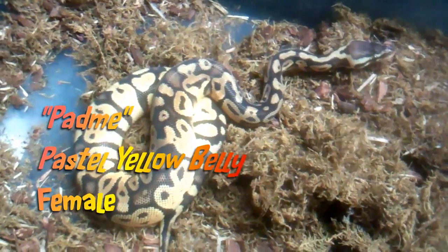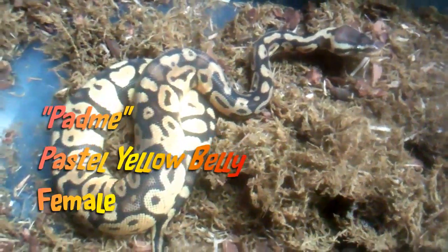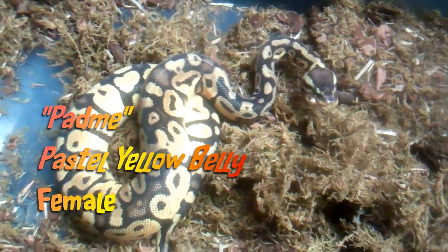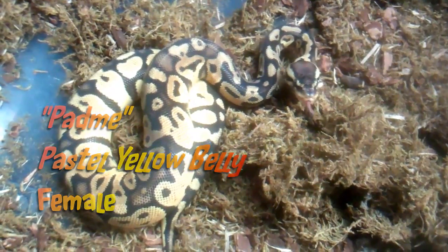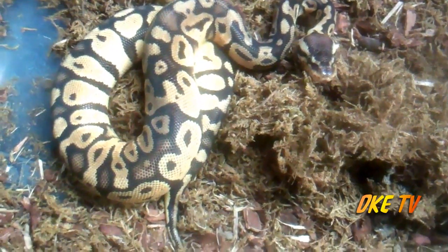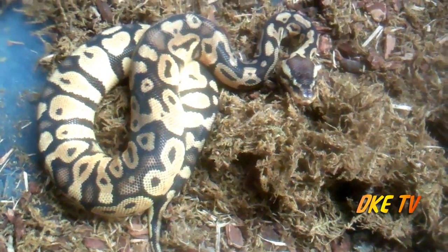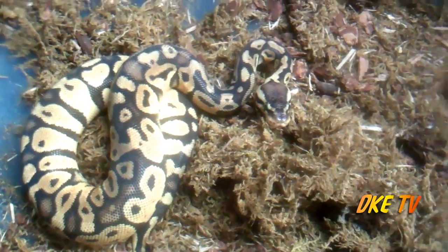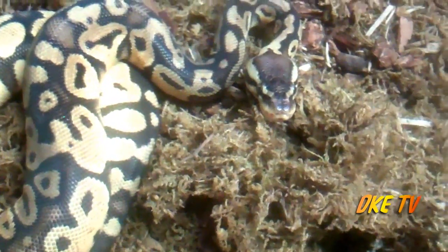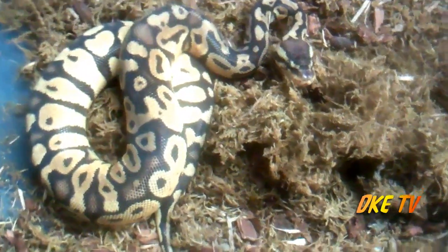Pat-Me is a female pastel yellow belly. I got her from the St. Louis Reptile Expo, the same breeder that I got my normal female from, the first snake you saw. It's the same dealer, and I really love those guys. They have some really nice looking snakes for a really good price, and this one is no exception. She is insanely beautiful. Really like her clean patterns.